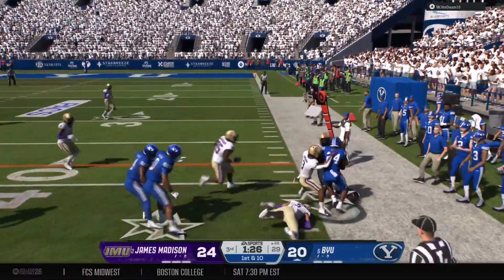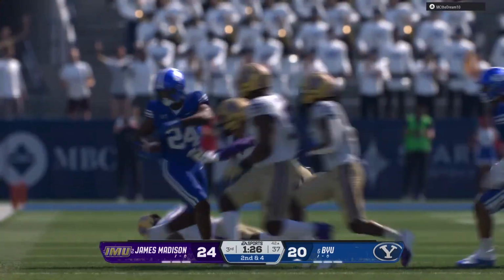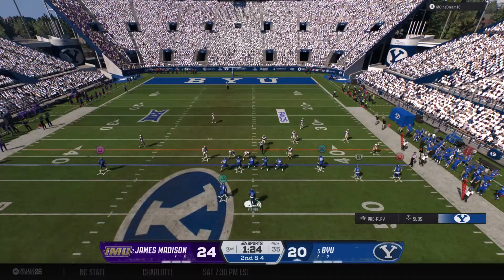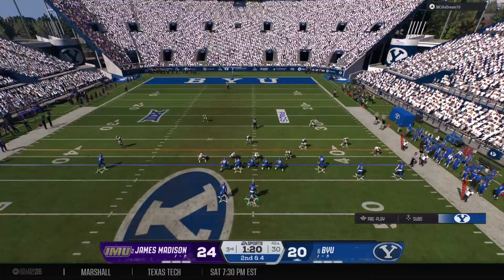A quick juke. And the runner scoots out of bounds after gaining some decent yardage. Another positive run on 1st and 10. You know, it's early on in this drive, but this defense has not shown the ability to stop the run. If I'm the offensive coordinator, I just keep running the football until they prove they can stop it.